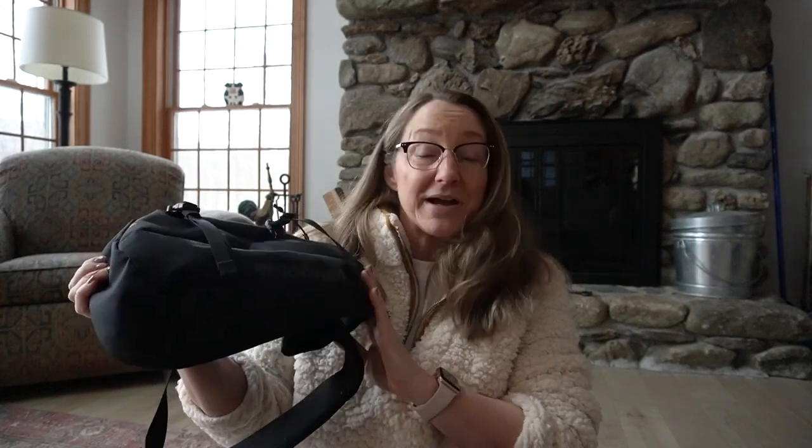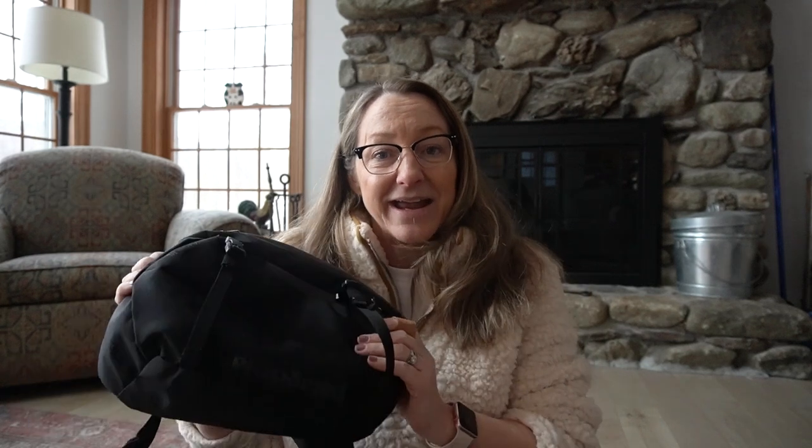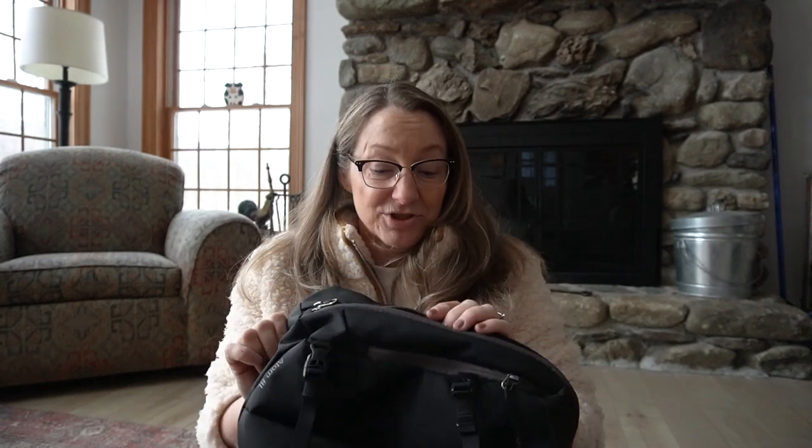I wanted to show you some of the things I carry every day when we go skiing. Now, this is my Patagonia 8-liter Atom bag. And this guy carries pretty much everything that I need while we're out and about skiing. So, I'll just show you the inside real quick. It's kind of dirty, so ignore that, please.